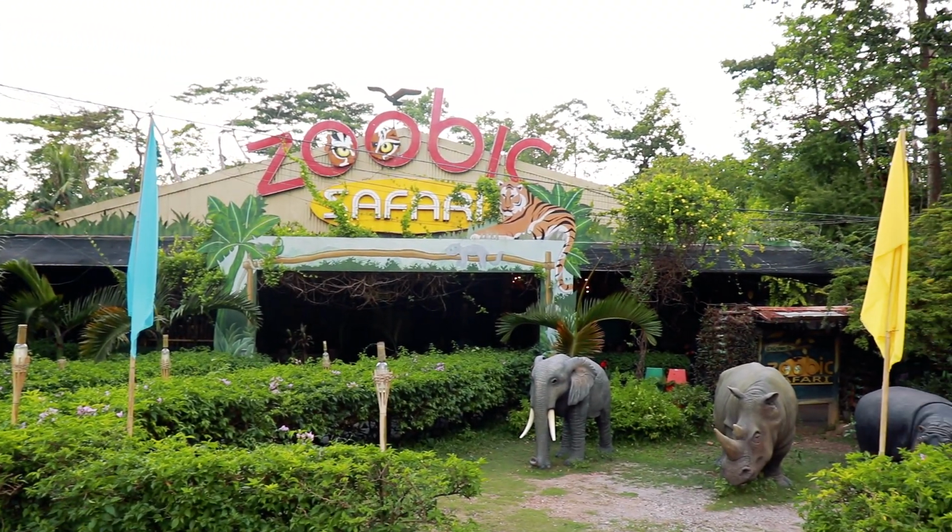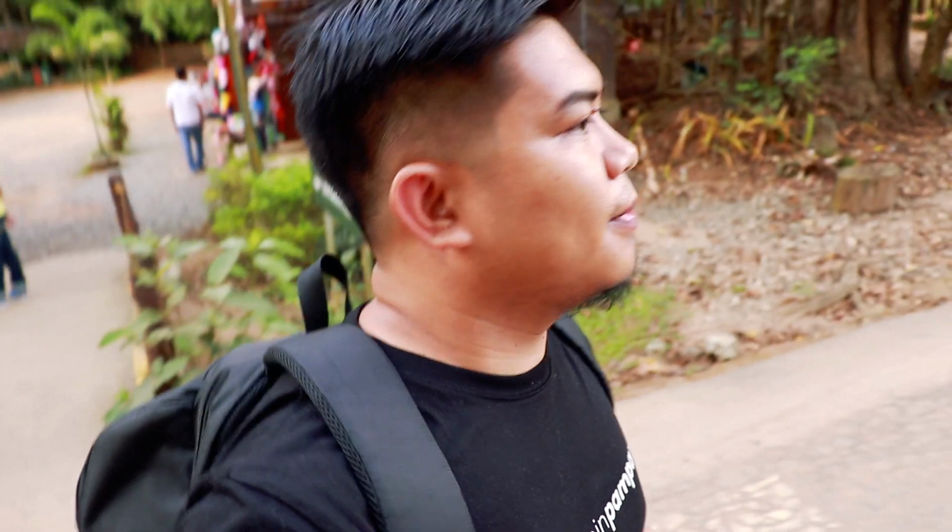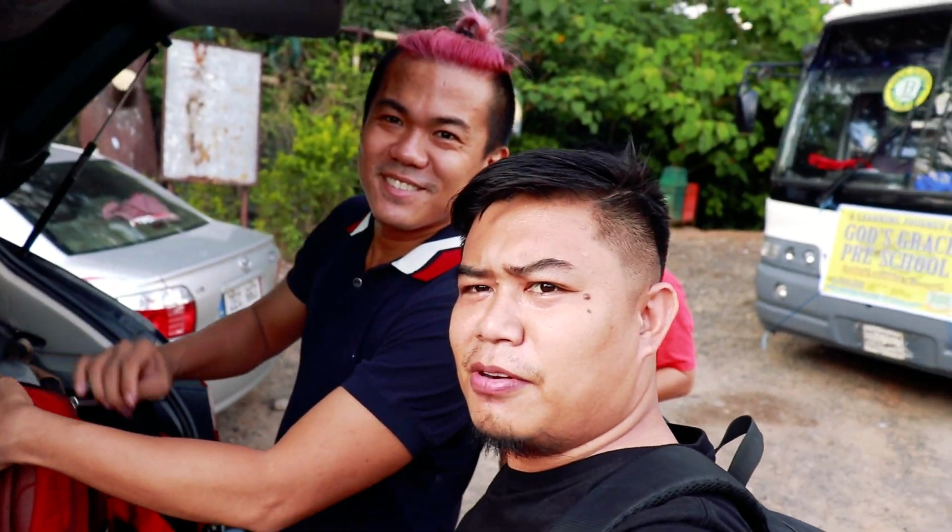Nandito tayo ngayon sa Zoobic Safari. This is located in Subic, Bataan. So, we are featuring this nature theme park. And we're about to start the program. So let's get inside. Nga pala, kasama natin si Mark ng Yellow Book of Coupons.